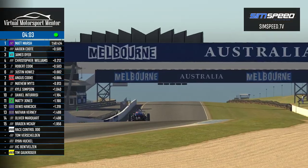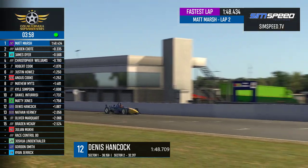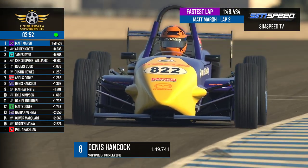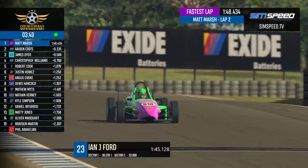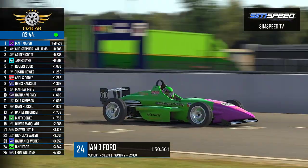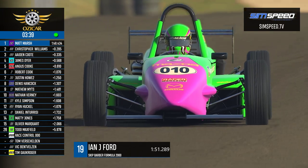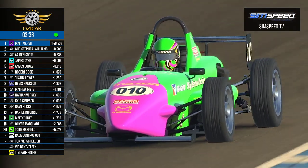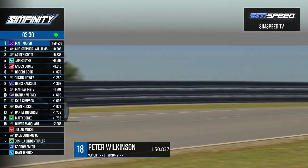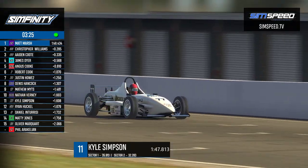Fifth. Big improvement. A lot of the drivers coming across the line at this minute means that that timing tower updates very, very quickly. Matt Marsh improves at the top. Dennis Hancock goes there into eighth, and a lot of those times moving very, very quickly at the minute. Not seeing Gork Roger on the track, so he's going to struggle to get pole if he doesn't get out there in the next few seconds. Peter Wilkinson, at the moment, he's 18th, and now you can make that 17th.